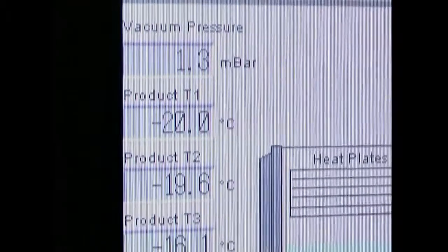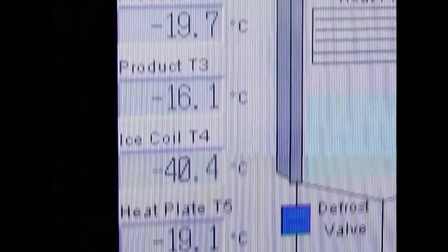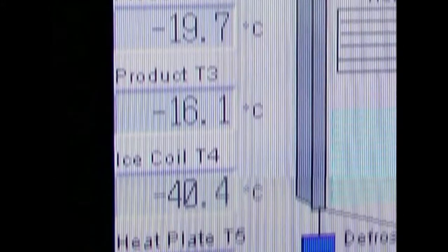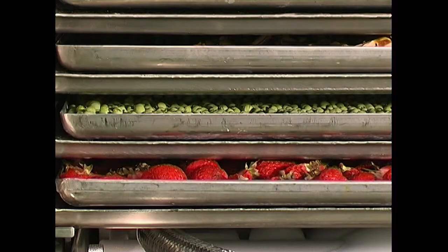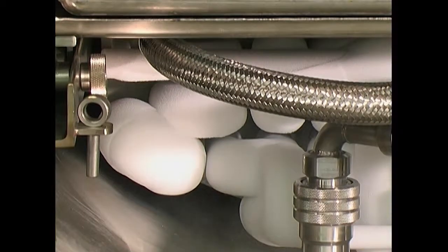Once the pressure is below the triple point, heat is applied to the product and sublimation begins. Because the ice condenser coil is kept at a lower temperature than the product, the saturated water vapor extracted from the product migrates to the coil and builds up there as ice.